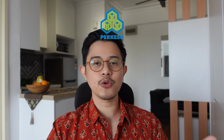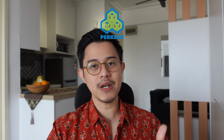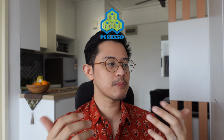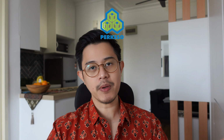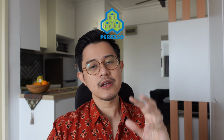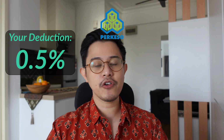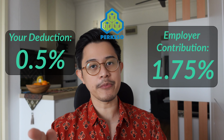So the second deduction is SOCSO. SOCSO is a social security insurance scheme for Malaysian employees, or the Malay word for it is PERKESO. Basically, it's an employee medical and accident insurance that all private Malaysian employees must pay from their salary. But the rate's really small. What's taken from your salary is only 0.5%, but your employer will contribute more than that, which is 1.75%. I did a lot of research on SOCSO because I wanted to know where my money is going and what my benefit is. I think a lot of Malaysians don't know, and even if I ask my colleagues, they also don't know.